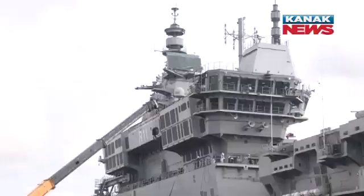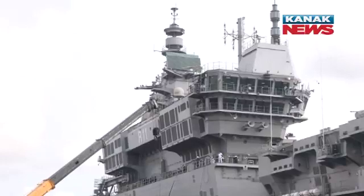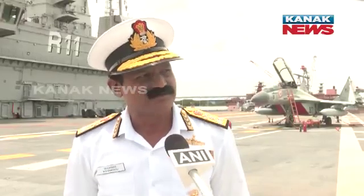And these are the kind of specifications which I try to relate ordinarily. But definitely it can sail close to about 27, 28 knots. And as I said, most of the equipment on board the ship is indigenous.